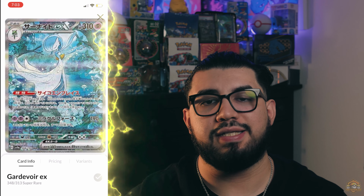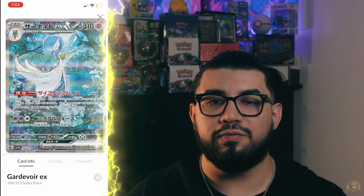All right, so number 5, we have the Gardevoir Special Illustration Rare. And why not? Why wouldn't it be in my top 5? It should be in your top 5. Look at the artwork of this Gardevoir. It's one of the bigger hits out of Shiny Treasure EX, and hopefully it's a big hit out of this set as well. There's really not much to say about this card. Just look at it. It's a beautiful card.